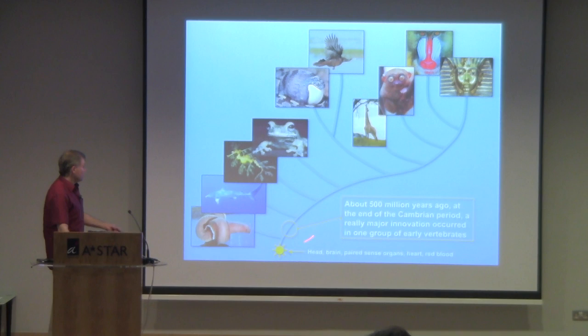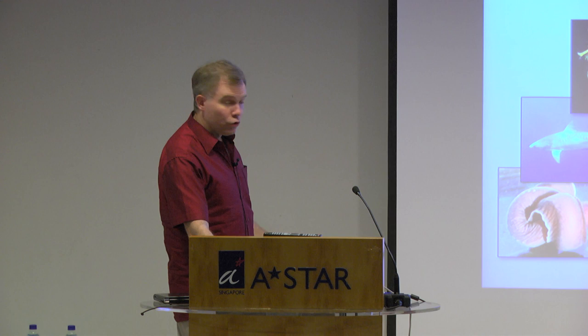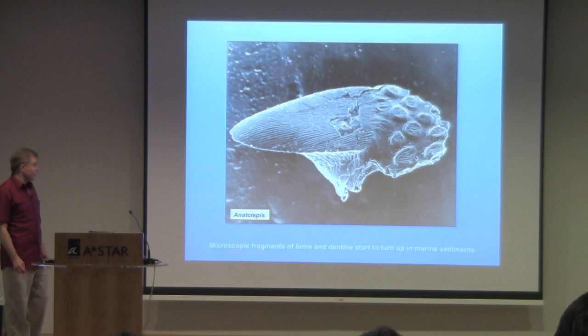But I now want to continue moving up the tree. About 500 million years ago, it seems, at the end of the Cambrian period, a really major innovation occurred in one group of early vertebrates. And we know that because in the fossil record, we start finding things like this. If you take limestone from this period, and you dissolve it in acetic acid.